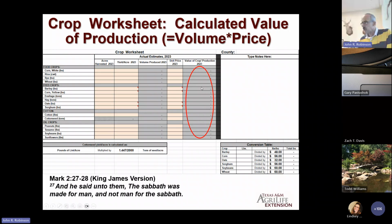All right, and we're again driving towards this calculation of the value of crops. So again, for crops, it's pretty straightforward. Harvested acres times yield times price is going to give you what we're looking for. Now, I have this scripture verse here, not to be irreverent. It's to remind me to tell you that I don't think this worksheet is sacred. It's just a tool to hopefully make your life easier.